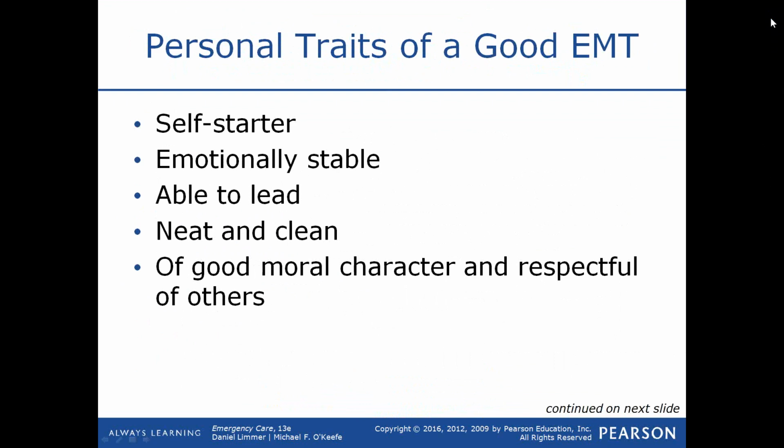You need to be emotionally stable to start with. Many people who are in EMS for any length of time do develop post-traumatic stress disorder, and that's because of the type of calls that we respond to. Some of them are horrific in nature, and some of them end a person's career before it really even gets started. You need to be able to lead, take control. You need to be neat, clean, have good moral character, and respectful of others.